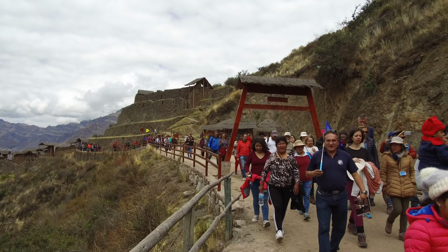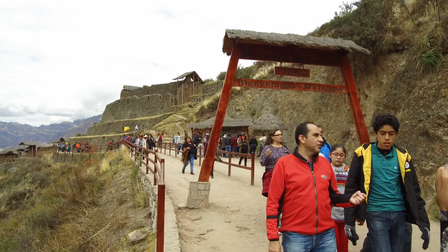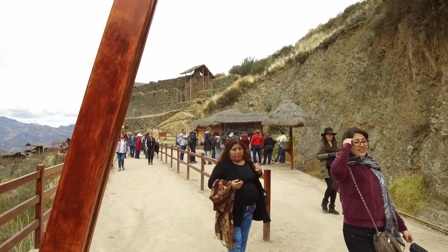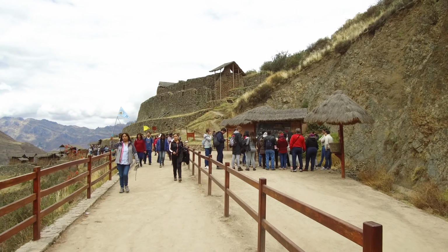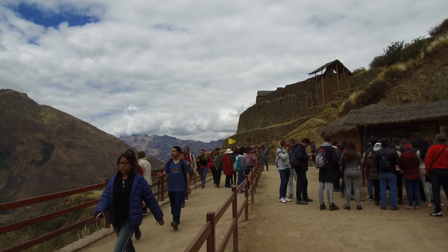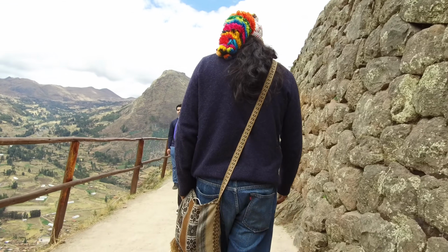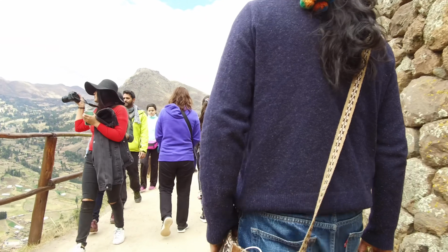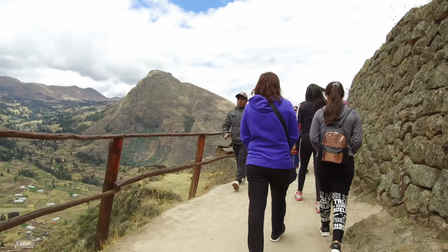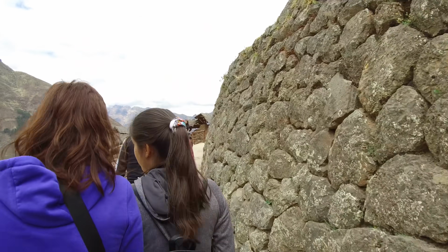We're walking towards the fortress area, which is the only official way to get in recent times, and also during Inca times. And it's very narrow, so that an army that would try to invade Pisac would have a very difficult time and could easily be picked off by the Inca warriors standing above them. As you can see, only 2 or 3 people in width can walk into the official entrance of Pisac.